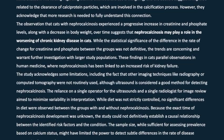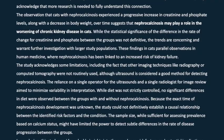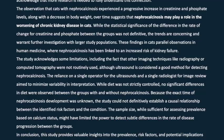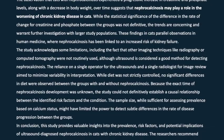These findings in cats parallel observations in human medicine, where nephrocalcinosis has been linked to an increased risk of kidney failure. The study acknowledges some limitations, including the fact that other imaging techniques like radiography or computed tomography were not routinely used, although ultrasound is considered a good method for detecting nephrocalcinosis.